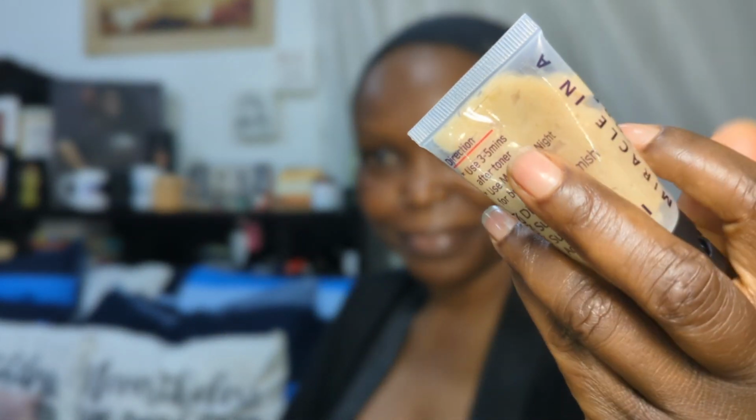Then it is time to nourish. So we're going to nourish our skin. We seal in all the goodness with BARIATS Miracle in a Tube. Why do I call it a miracle in a tube? Because it combats blemishes, sunspots, and it takes care of acne. Yes, that is why it is called a miracle in a tube.